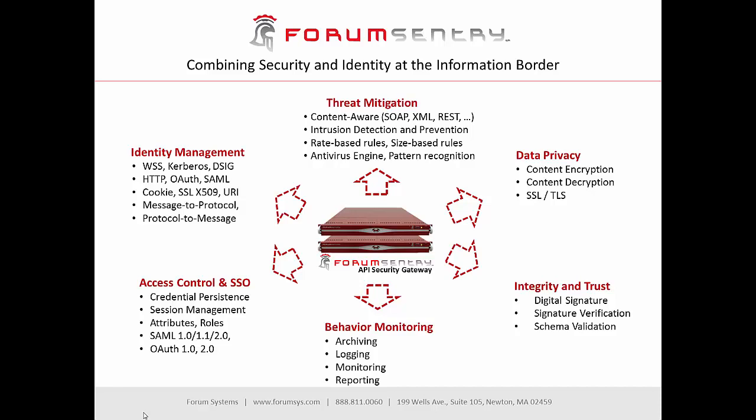Comprehensive underlying technology and PKI engine capability ensure the ability to secure data in motion and data at rest with content encryption, decryption, and full tunneling protection for SSL/TLS capabilities. That also lends itself to integrity and trust with a full spectrum of digital signature capabilities, signature verification, and schema validation to enforce data patterns and ensure clean message exchanges from consumer to client, and intrusion detection analysis and data leakage prevention for bidirectional information flow security, coupled with, again, the identity, such that the unique qualifications of the API Security Gateway bring to bear and combine at the network edge identity access control with data security, so far more comprehensive contextual analysis can be accomplished.